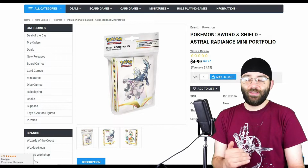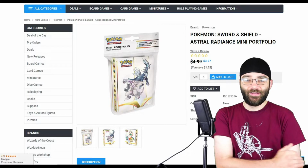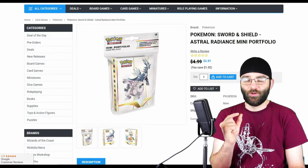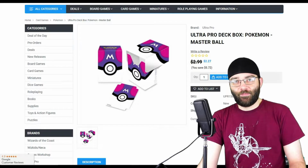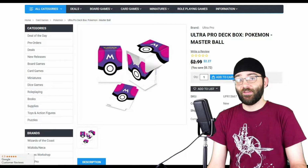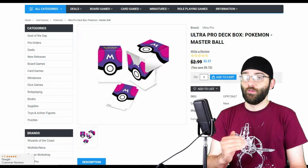And I think it was cheaper than buying an Astral Radiance pack by itself on their website. So you can get a binder with it and save money. I don't remember if it was actually lower or if it was just really close in value. It might have been a few cents difference. Then to really mix things up, I got a deck box. Again, I don't really use deck boxes, but I bought a Master Ball deck box. It was only $2.27, so even if it's low quality, it was cheap. Market value is $6, so that is actually well below market value.